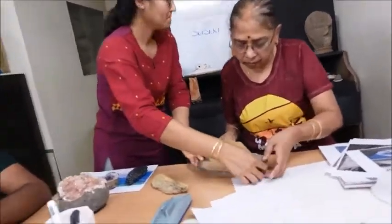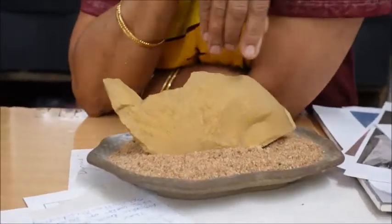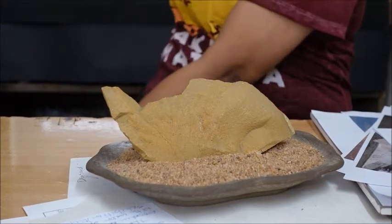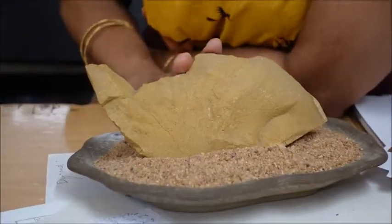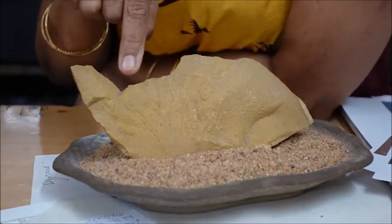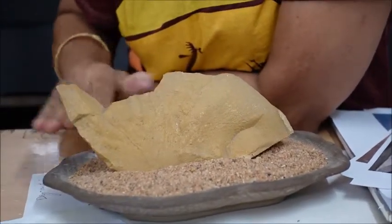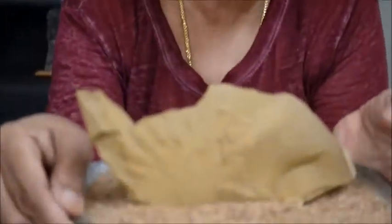And this is one more object stone. If you see, this is a collected stone, and this is also a collected stone, and this is also a collected stone from the Western Ghats. All these are the collected ones, and this is also a collected stone from Rajasthan. This is a sandstone. It is resembling a camel sitting in the sand. So this is the camel stone. We can see the sand and the chin.